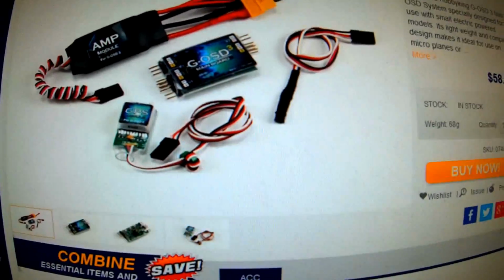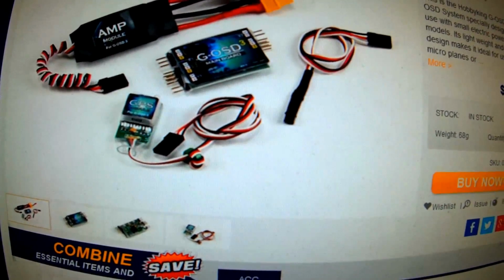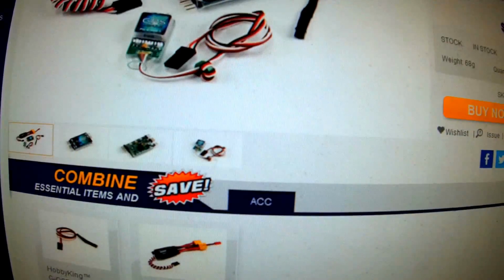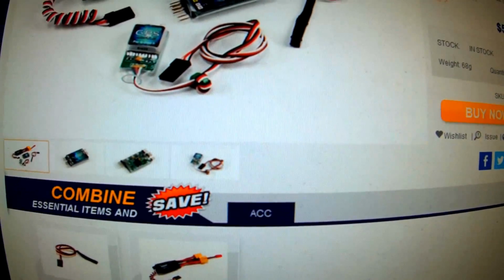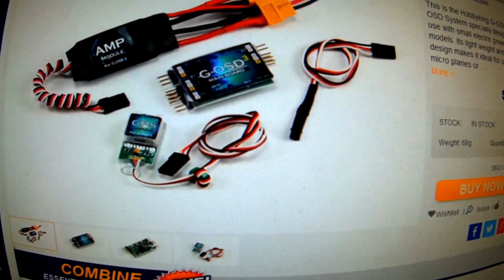Just got off the chat here with Hobby King, and this is what we've been dealing with. We waited quite a while for this one to get here. It did come from China. But when it got here, it's kind of a dead unit. It works, but it doesn't work. The screen has really a problem with the displays.